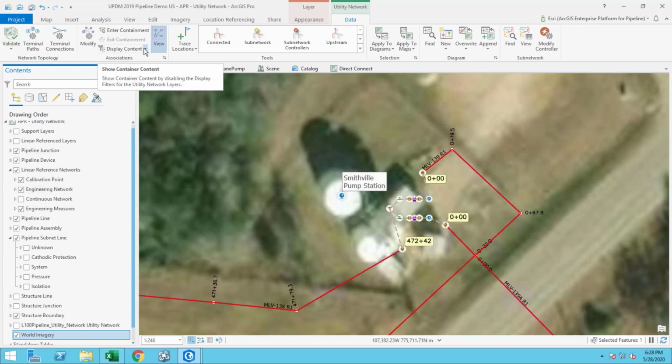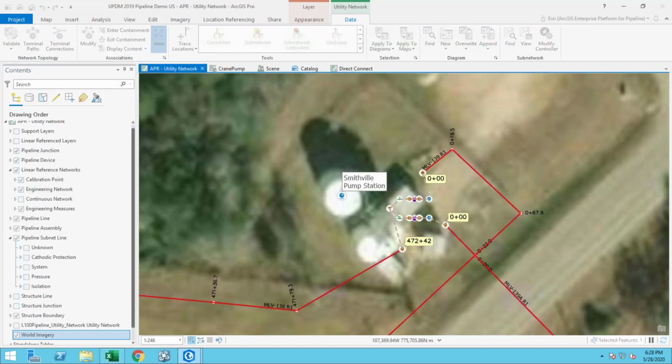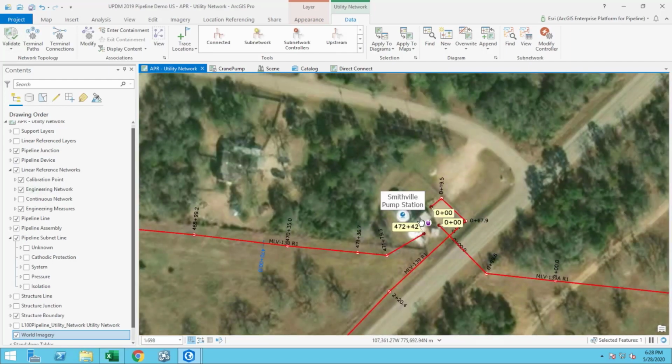And if I want to clean up the map a little bit, I can hide the contents of the container. What that will do is use a display filter to just show the point event and not all the details inside. So now my map has a very clean view of what's going on inside this facility. I don't have to show all the details inside on the mapping side, but they're all there, they're all discoverable, and they're all connected.